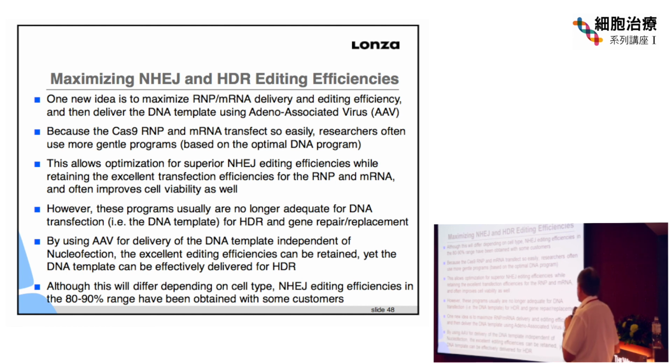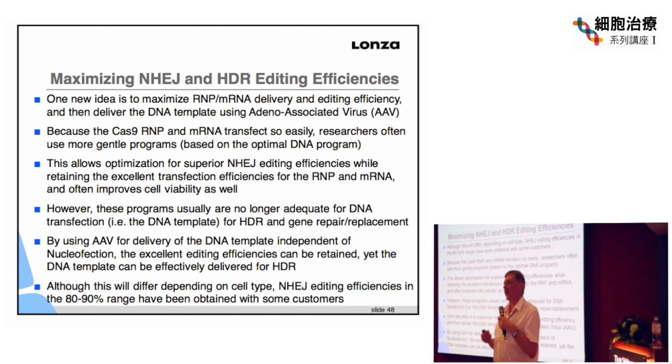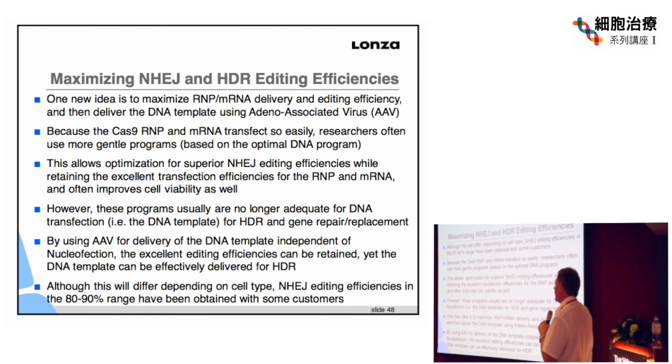So by using AAV for the delivery of the DNA template, you can maintain the excellent editing efficiencies, yet the DNA template can also be effectively delivered. So this is a new idea that's coming out, and Matt Porteous did this in his paper, and I see many other people doing this. From a regulatory standpoint, AAV is also well known by the FDA. Efficiencies of our CAR-T work, which would make us much more effective if you could edit more cells more effectively. This would, I think, assist in the doses that you would be giving your patients, et cetera. A lot of downstream consequences to optimization like this.